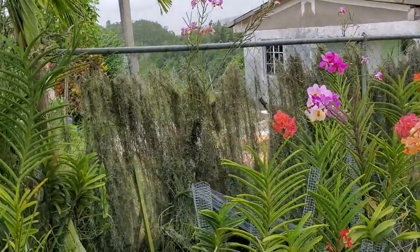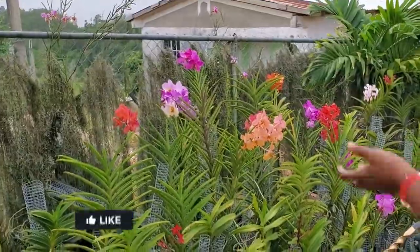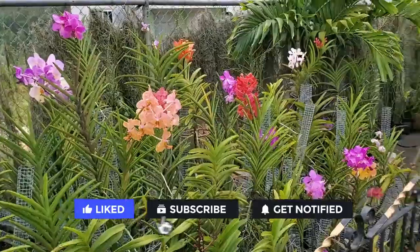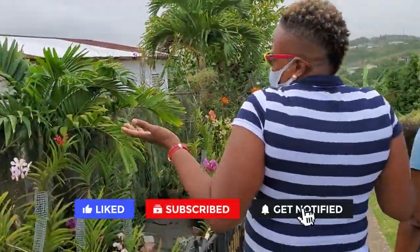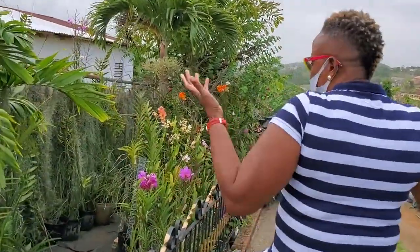And I see where you have draped the fence. Nice backdrop with the old man's beard. Or Spanish moss. That's the cute name they're calling it now. The foreigners call it Spanish moss, but we call it old man's beard, because that's what we are used to in our country.